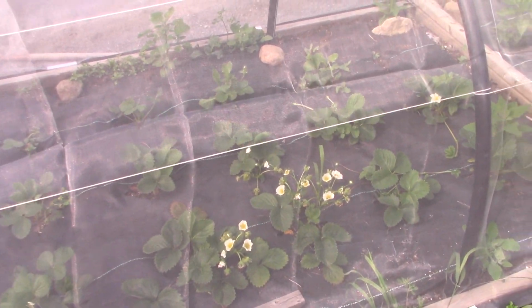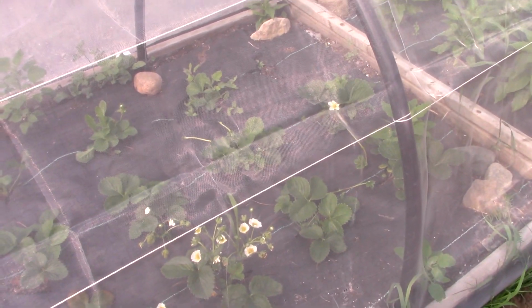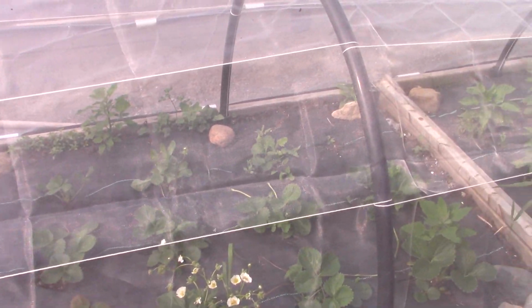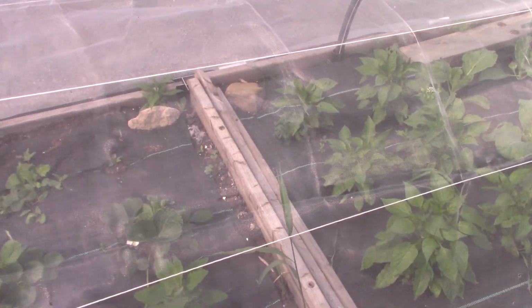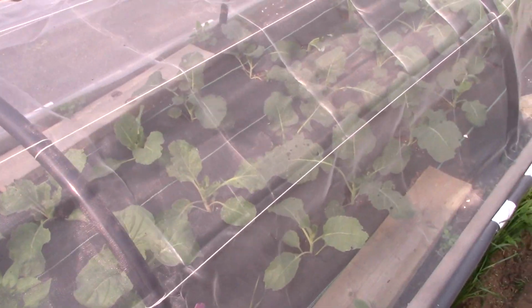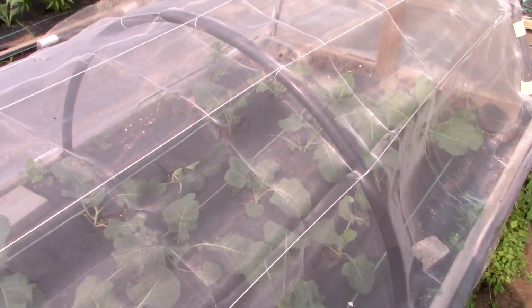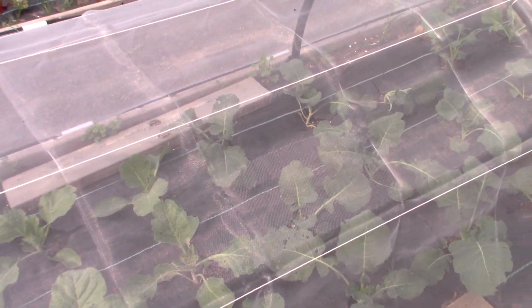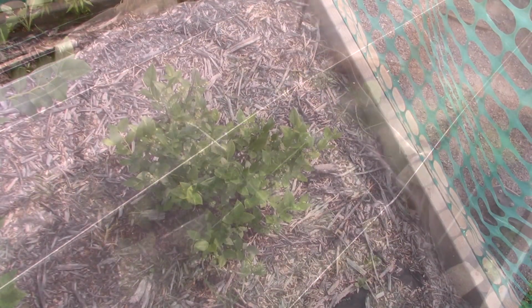Strawberries are doing well. Quite a few flowers. Not on every plant, but on most plants. So in the next couple of weeks we should be having our first crop of strawberries. And cauliflower, it's a slow crop. So this bed will be here right until the end of the season.